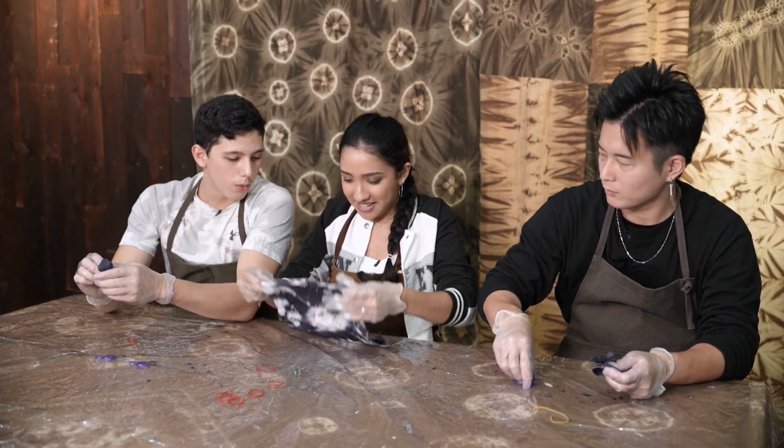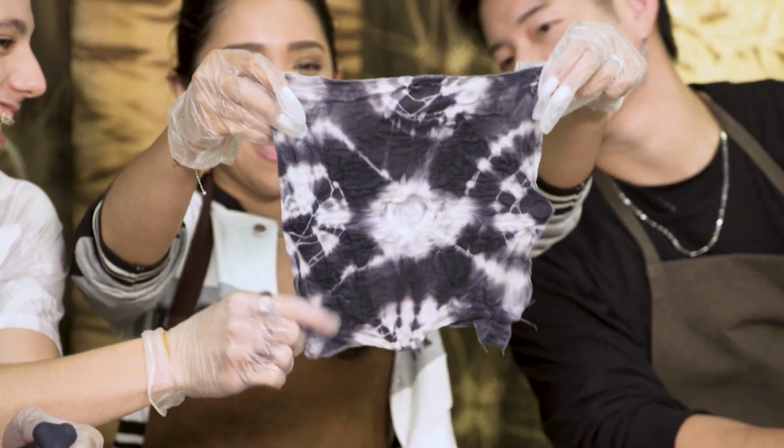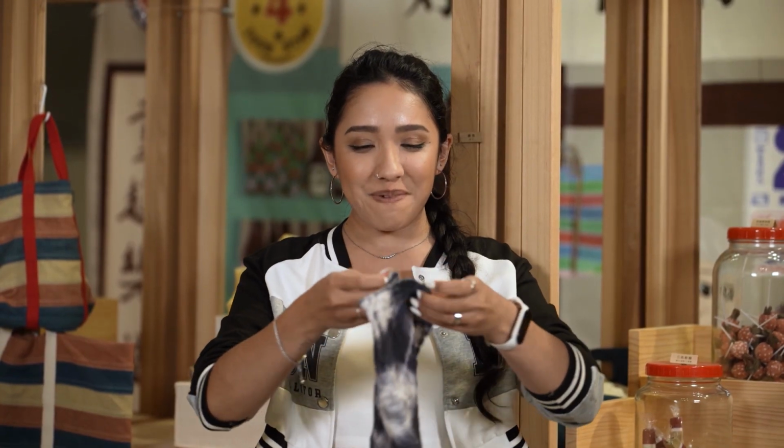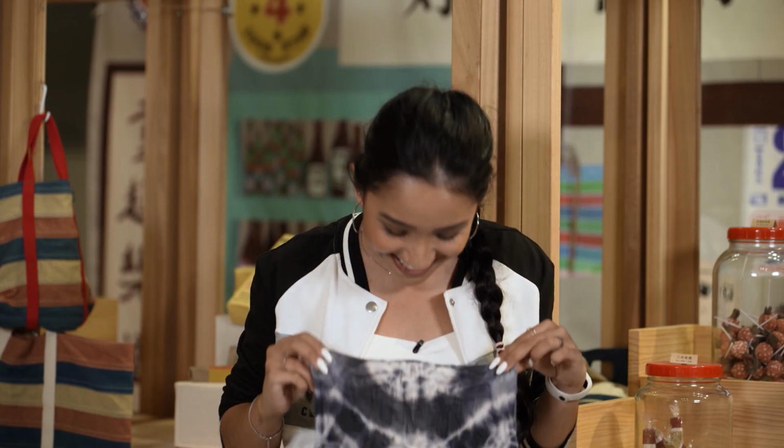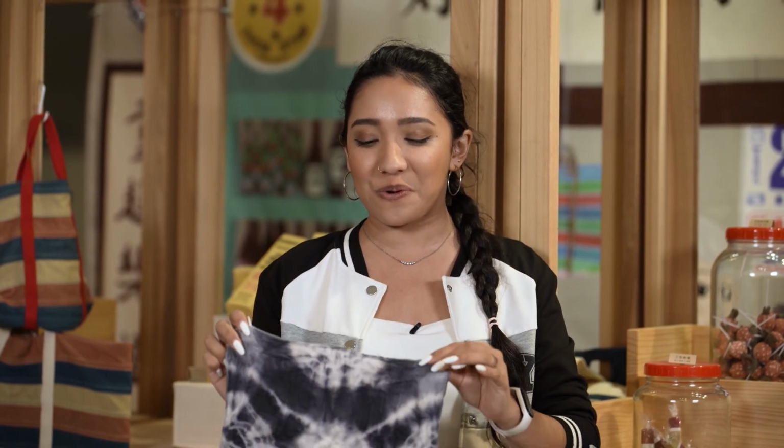The moment of truth. Oh, ta-da! You know, it looks like a pirate flag. Look at my results. Isn't it super nice? It actually came out a lot nicer than I thought it would because I did not know what to expect, but I'm really happy with it.